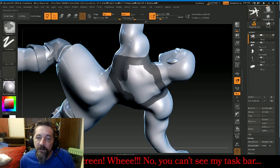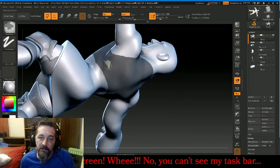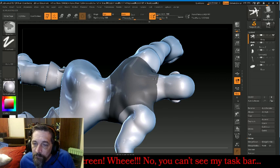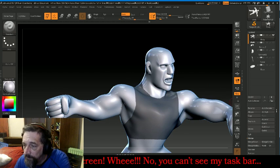Now the thing is, the breastplate will be made out of two parts. The breastplate and the waistplate. And this will be split. Okay? There will be a gap between on top and bottom. And let's blend that over. Okay. Now, this will be extracted to 0.02.